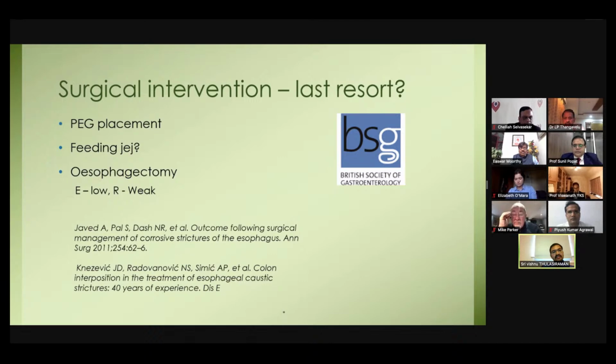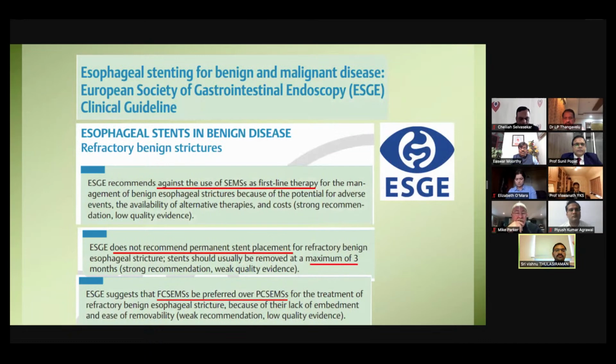So that's about the British BSG guidelines, and now just a few slides on the European Society of Gastrointestinal Endoscopy evidence. They don't recommend the use of SEMS as a first-line therapy for these kinds of benign esophageal strictures, and they don't recommend permanent stent placement. Even if you use metal stents, the advised period is not more than 3 months. And as to whether to use fully covered or partially covered SEMS, they suggest using fully covered metallic stents.